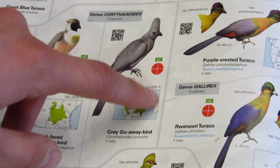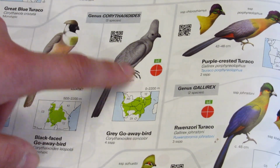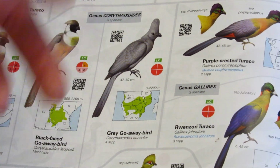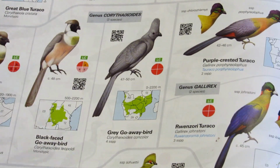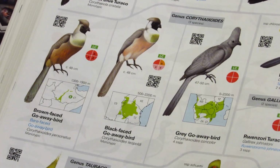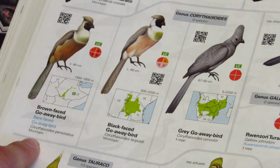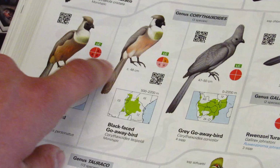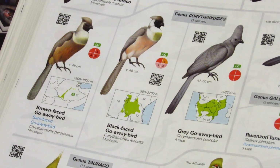But now, let's talk about this cool red pie sliced up circle that is in this image. I'm sure you've noticed that these circles are a common feature among all of the bird entries here, but some of them, such as on the brown-faced go-away bird and the black-faced go-away bird, they have little letters and different colors in them. What does that all mean?